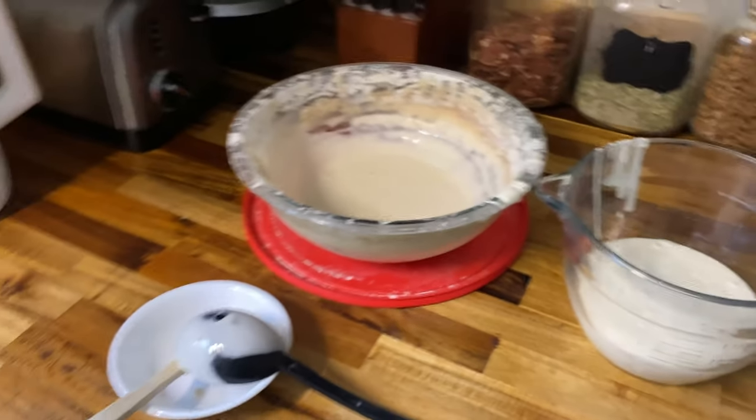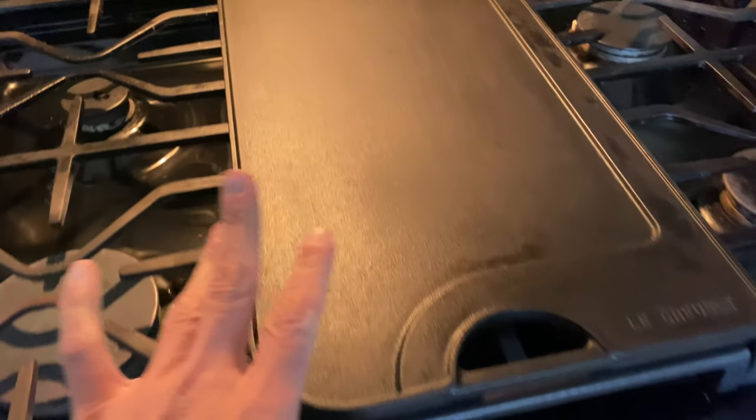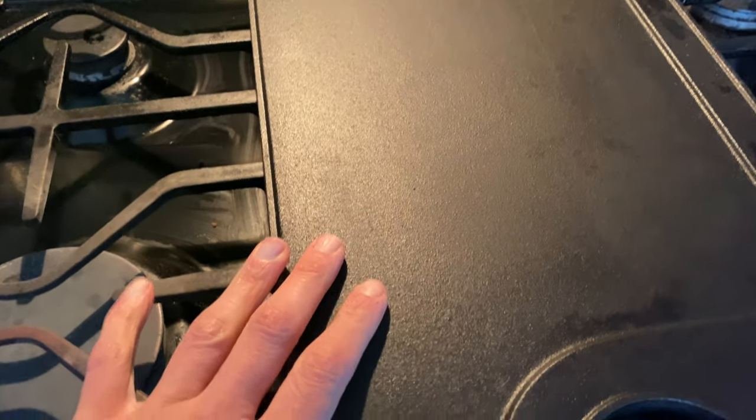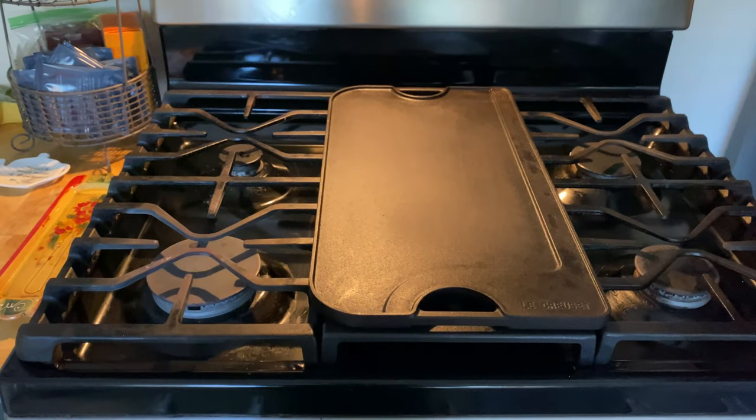I'm gonna go ahead and heat up my griddle. So this is my Le Creuset. I always forget how to say that. Griddle that I put on the gas stove. So I'm gonna heat up my griddle.